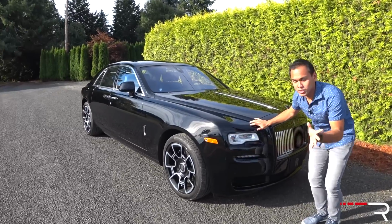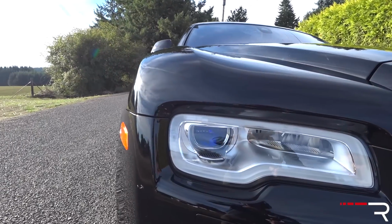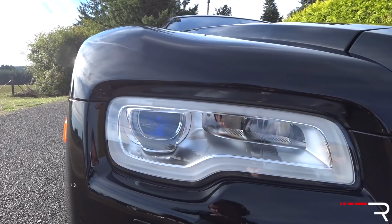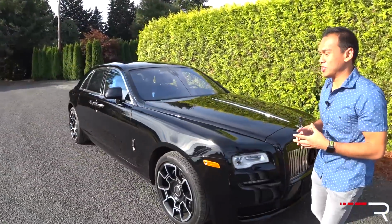Now, you can distinguish the Series 2 from the headlights. These are full LED headlights. They're a little bit slimmer in terms of design, just to give it a more modern look. It has a very traditional but modern design. It's really, really imposing when you first see it in person.